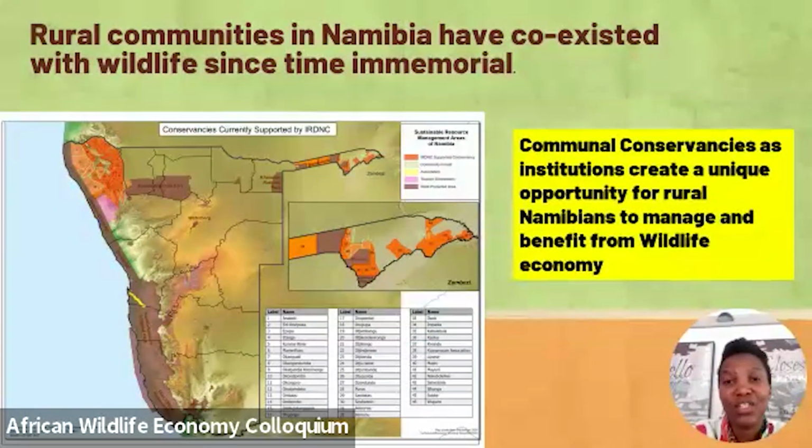Although rural communities in those two regions have coexisted with wildlife since ever, the communal conservancies, which is a legal institution, create a unique opportunity for rural Namibians to be more organized and to benefit and manage their natural resources, and specifically from wildlife economy. Just to put it in perspective, Namibia has about 86 registered communal conservancies, and IRDNC is supporting about 46 of those 86 communal conservancies.